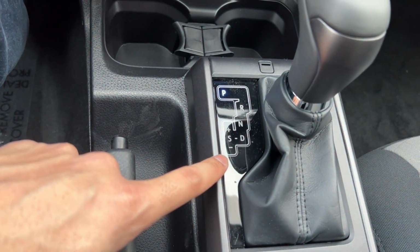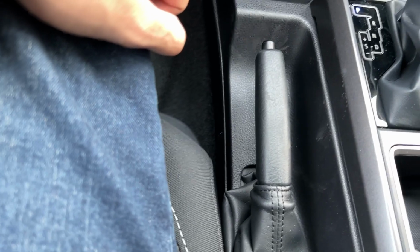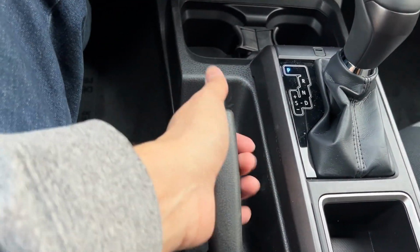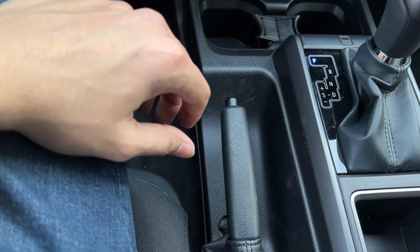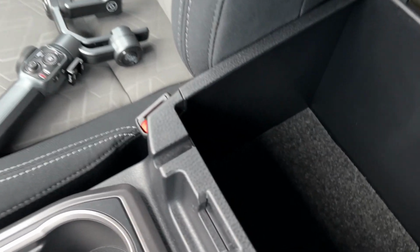And this is your gear shifter, a very traditional old school gear shifter. And you don't see this every day. This is your old school handbrake. Pull it up, and that's your brake. Man, I can't remember the last time I actually seen this. Well, it's here. All right, guys, let's check out the glove box here.